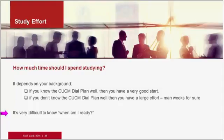So it's difficult to know when you are ready. You almost have to allocate the time, run through the blueprint, study to the point where you think you understand these topics, and then take the test and see what happens. It's not an embarrassment to fail.